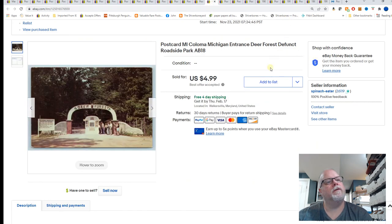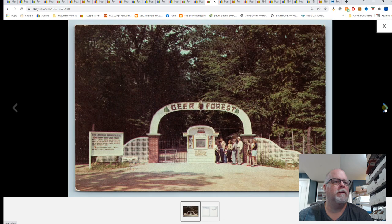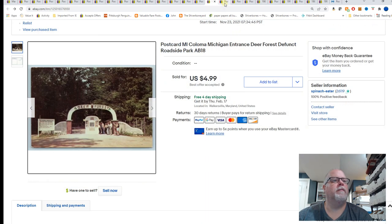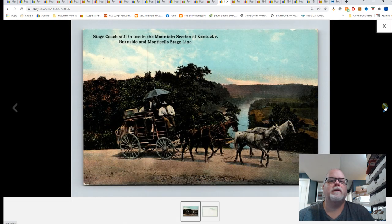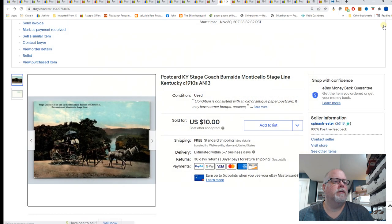This is Coloma, Michigan, entrance to Deer Forest, another defunct roadside park. And that went for $4.99 on a best offer. Kentucky Stagecoach, Burnside, Monticello, Stage Line, Kentucky, 1910s. Sold on a best offer for $10.